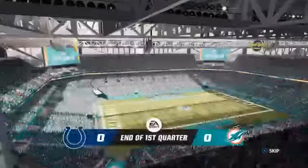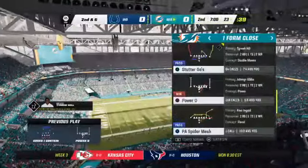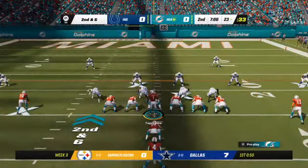Scoreless after one. Second quarter from Miami. It's the Dolphins with the football as they are looking at a 2nd down and 6 coming up.